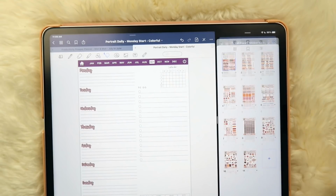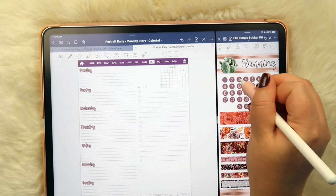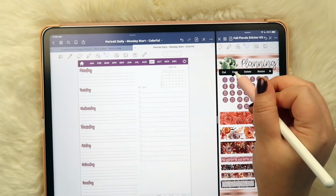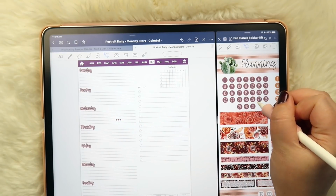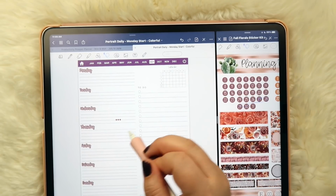Okay, so let's grab some date dots. I need 1 through 3 for October. Nope, I didn't mean to cut it. Okay, 1 through 3. Filming this in real time, you guys can see all of the mistakes I make. I feel like it's really helpful to see that sometimes. Okay, and then I need 27 through 30.